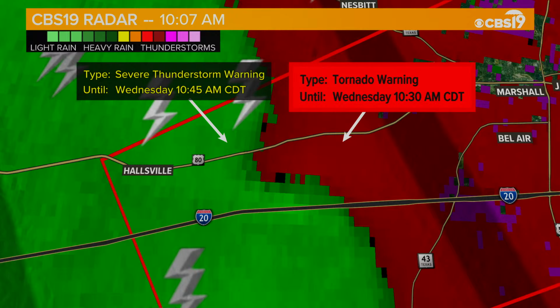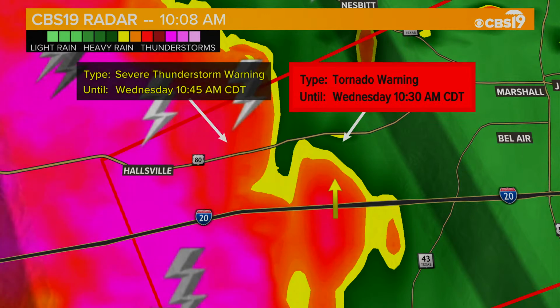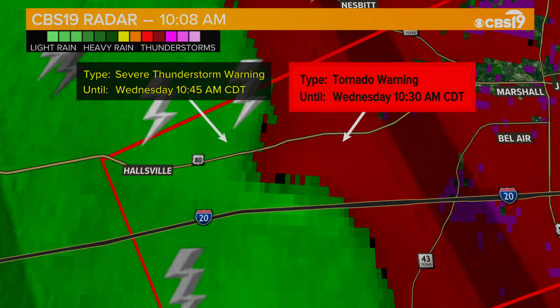Maybe even a tornado trying its best to get down to the ground. And if we were to have a confirmed one, I will absolutely let you know once we get an update from the National Weather Service. But this notch where we've got counterclockwise rotation, this is where we are likely to see the possibility of a tornado on the ground. So I'm going to switch back over to velocity because I think that helps tell us a story here of where exactly we are seeing the possibility of a tornado on the ground.